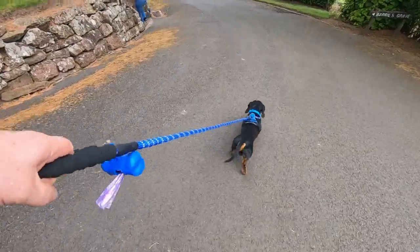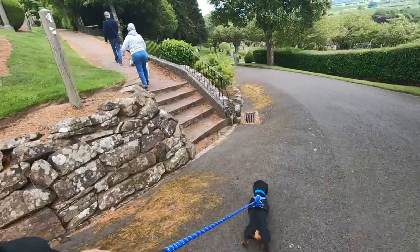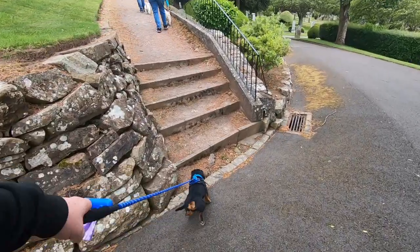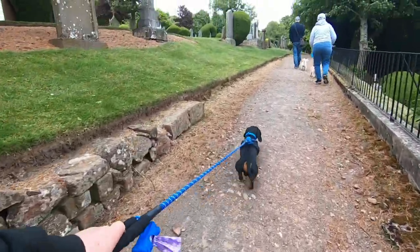Come on, he just wants to be with Poppy and Tara. Bailey, please don't pull me down the hill. Bailey, slow down. They're not going without you.